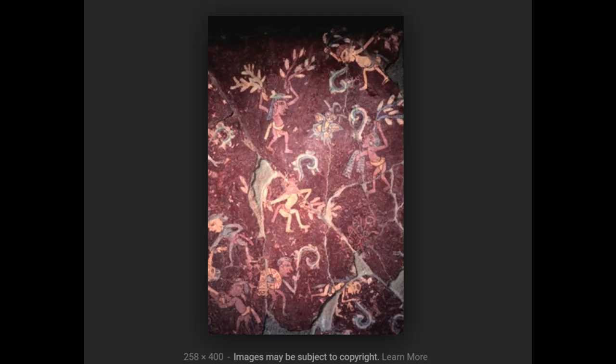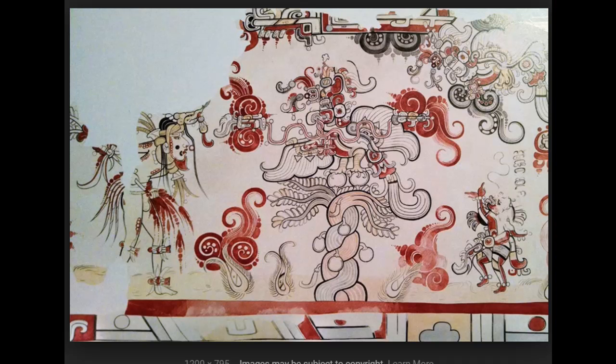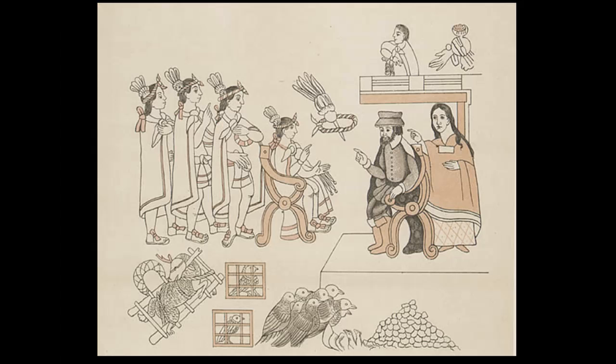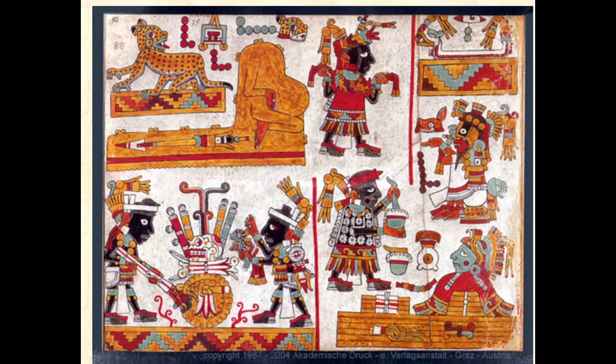Another thing is I encourage anyone to go and look through all the different artwork for Mesoamerica. You'll notice that the people depicted come from all the races of the world, and never or rarely do you even see anyone who looks like an Amerindian or Eskimo person. They all look like people from other parts of the world. So I think we need to reevaluate how we look at the people in the Americas.